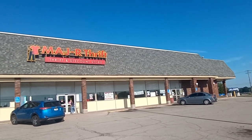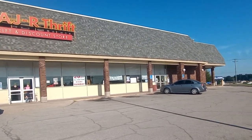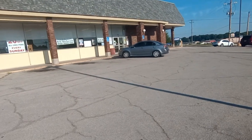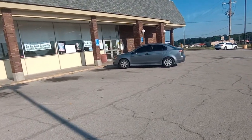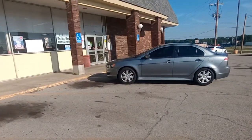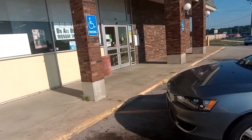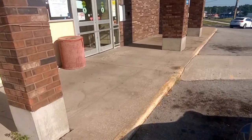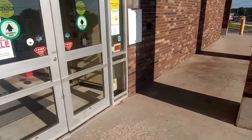Today I'm back at Major Thrift. Decided to come back today and see what I may be able to find. Monday through Thursday they do have sales on certain color tags. I'll see if that's going to be the case today. That's what I saw the last time, so I'll see what type of colors are on sale today.